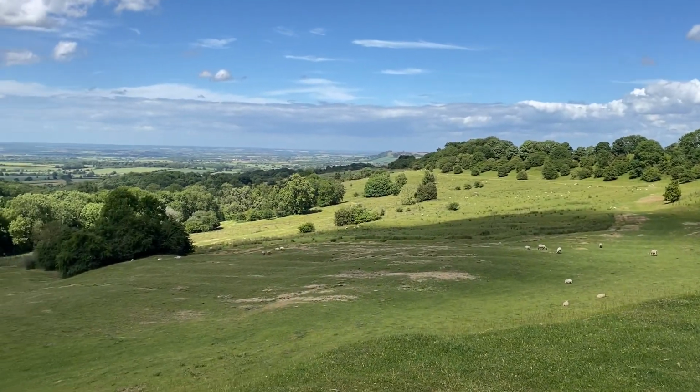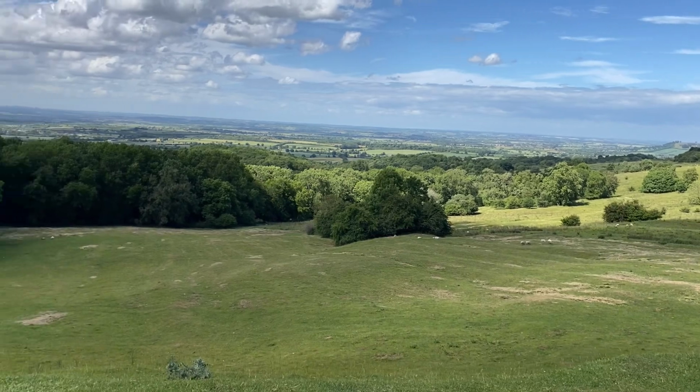Right then, onwards and upwards. So this is Dover's Hill, just outside Chipping Campden. We've just started. Let's go. Yeah, the views were absolutely spectacular, as you can see.